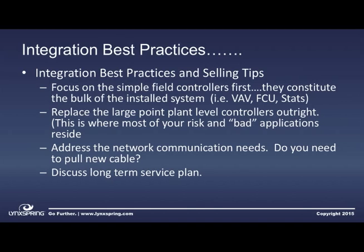Secondly, with respect to the large point controllers, it really comes down to comfort level. But I will recommend that you replace the large point automation level plant controllers outright with a product you're more comfortable with. Now, why would you do that? Well, you'll find that there's more risk of issues in these high-functioning controllers. This is where the bad applications, bad sequences, a lot of overridden peripheral devices may reside. And unless you are a native product specialist, the amount of time spent diagnosing bad plant applications will not be worth the effort versus outright replacing it with a device in your comfort level.